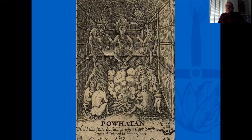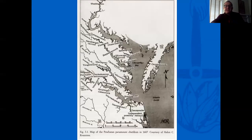the farther you get from Powhatan's capital along the York River, the less his absolute power is able to be exerted, and the more he actually has to cajole or convince Native groups to follow his decisions. And so this is a map of the Powhatan Confederacy when the English start to arrive in the Chesapeake Bay area in the early 1600s.